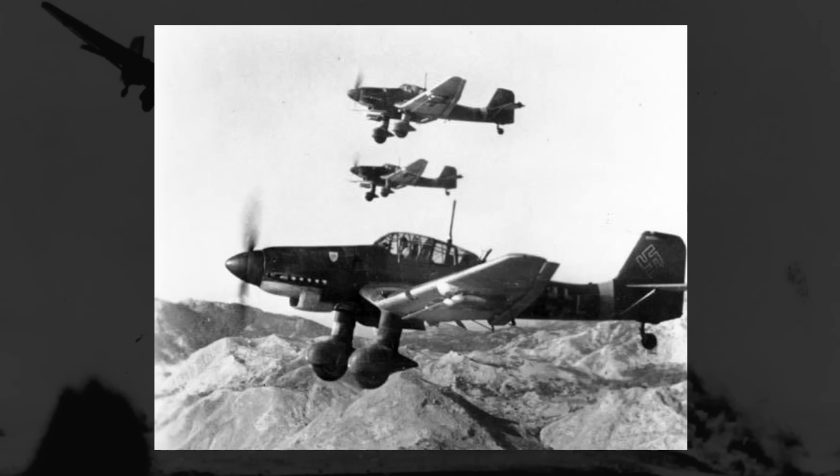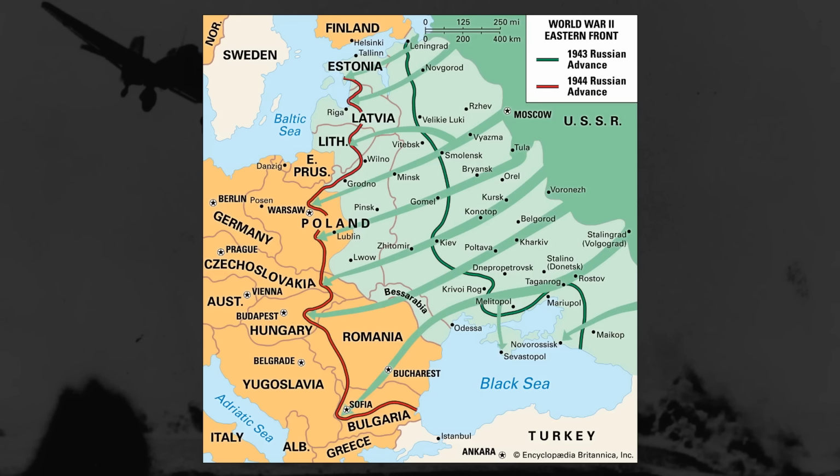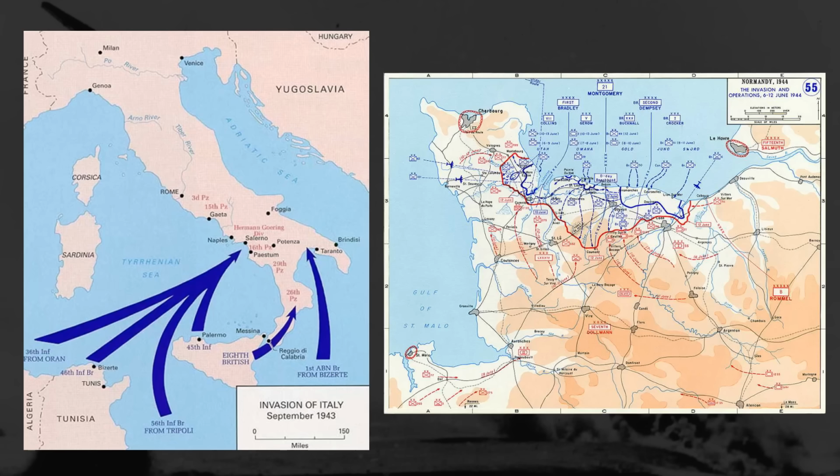Still, even as effective as the Stuka was, because of its poor speed and poor combat ability when not in a dive, as Germany began to lose air superiority in the latter half of the war, planes like the Stuka became increasingly vulnerable to enemy fighters. Additionally, as Russian forces would make advances in the east, Allied forces would attack to the south via Sicily and Italy, and the threat of an additional Allied invasion to the north was ever present.